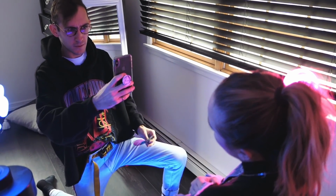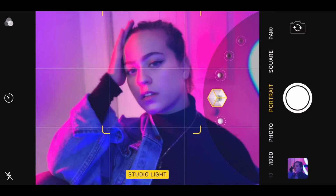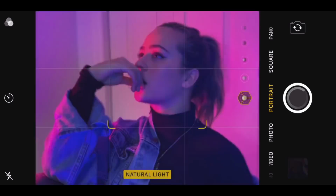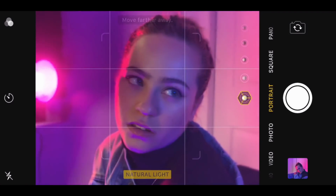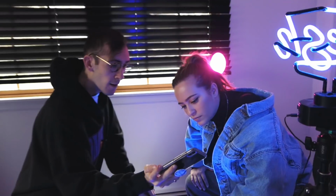I'm gonna try portrait mode and see what it looks like. Ew, I hate portrait mode. While I just got this phone recently, I wasn't able to explore all the camera features yet, and I was really impressed with the types of light available in portrait mode, but I wasn't exactly sure how I could put them into use for this specific shoot, so maybe down the line I will.